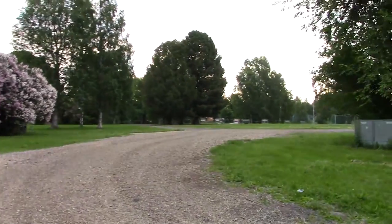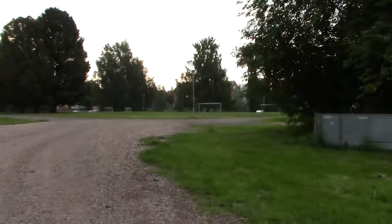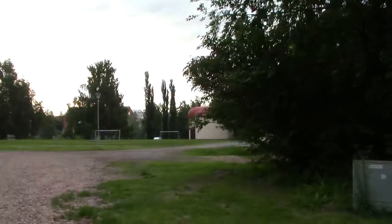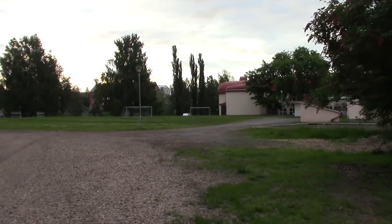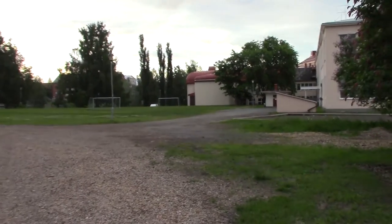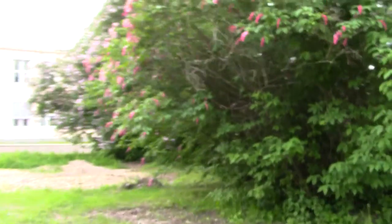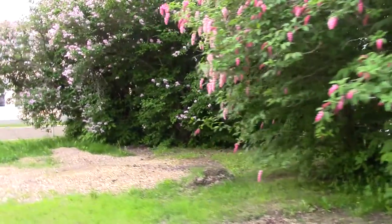This is an area where they usually have festivals next to the museum. So they usually have a stage down there, but the soccer goal farthest away. And they got people selling things all over this area. And these are the bushes where everybody goes to pee because the toilets are always busy.